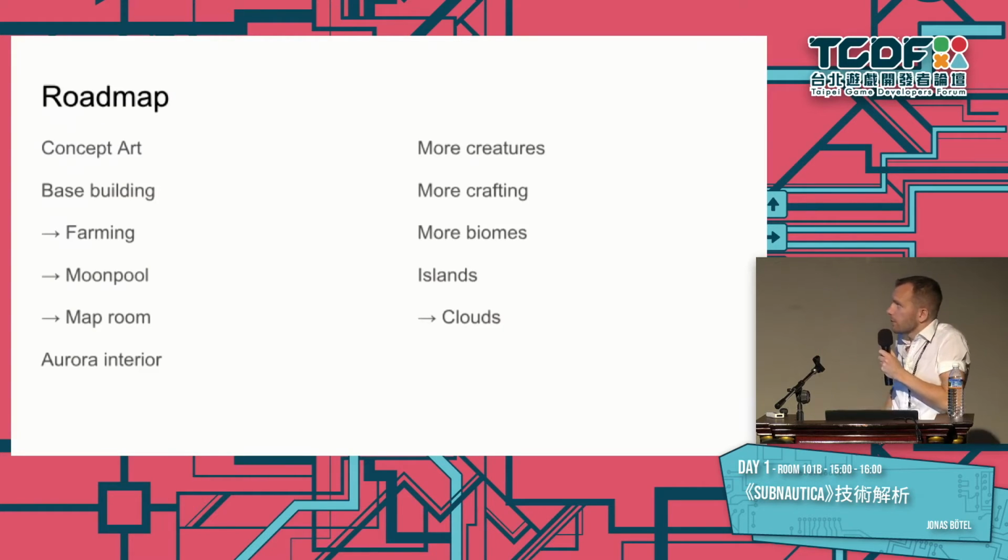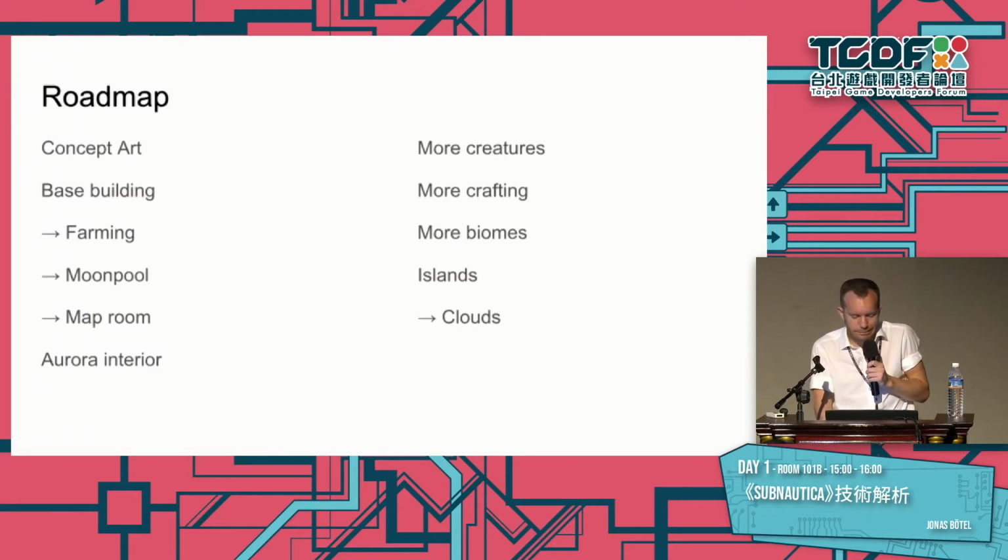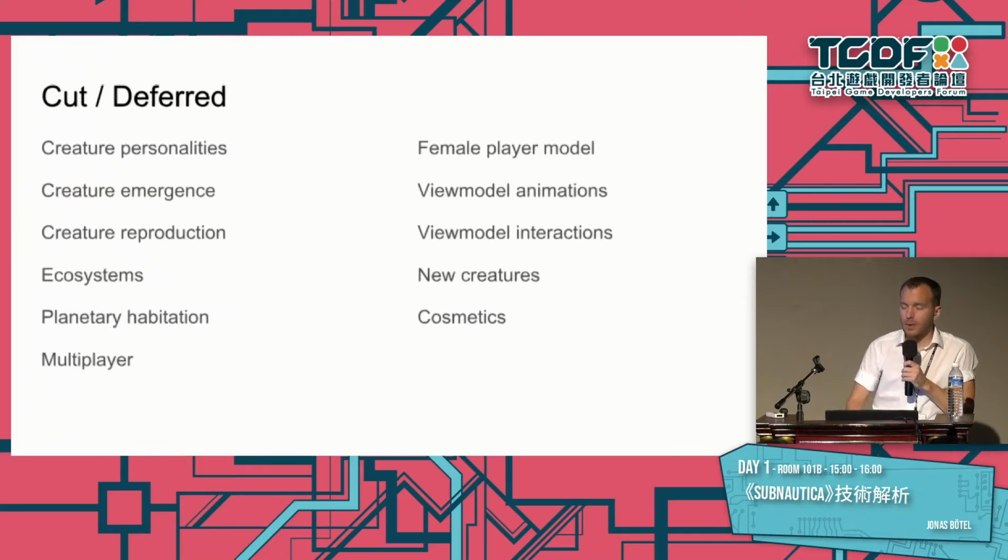And also, of course, we added more creatures, more crafting, more biomes, and funny enough, we also added islands. I don't know why, but I mean, it's an underwater diving game. Why would we add islands? But, well, we did, and then we found out, well, now we have 2 landmarks on the horizon, right? The Aurora and then the islands. So people just start the game, they see islands, and they just go for the islands. Forget about everything else, go to the islands. So we added clouds to hide the islands away, and then it was good again. But yeah, sometimes it's funny.